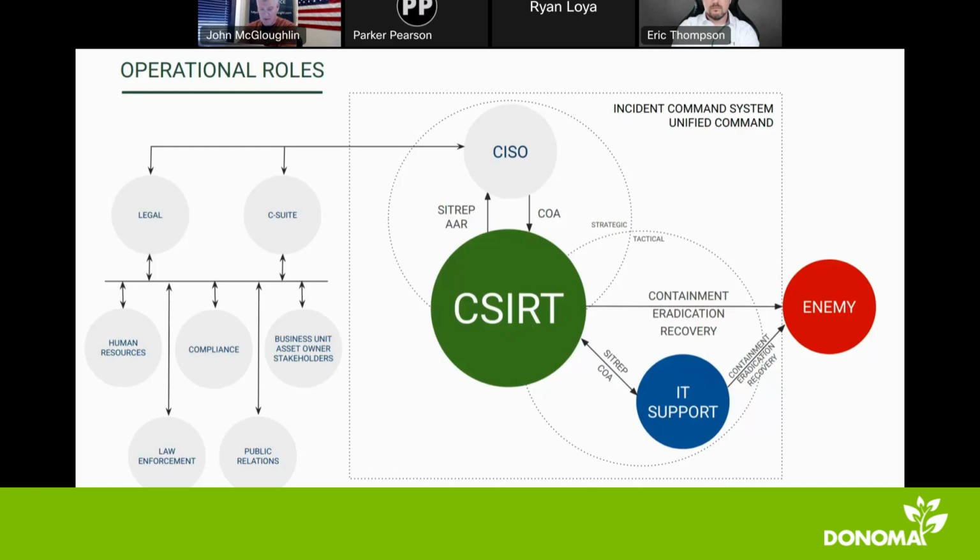That kind of stuff. How do I deal with my customers on this? Stakeholders, LEO might be involved with it. Public relations is really critically important, depending on the size of the breach, how you actually media this out. It's always good to try to get out in front of this stuff than to cover it up, because ultimately it ends up getting out.